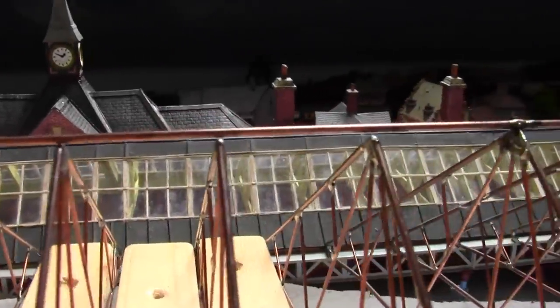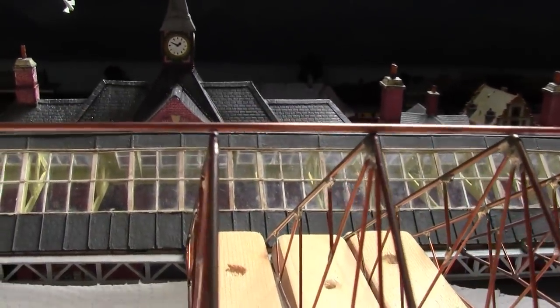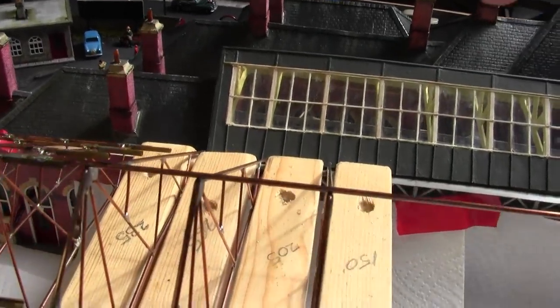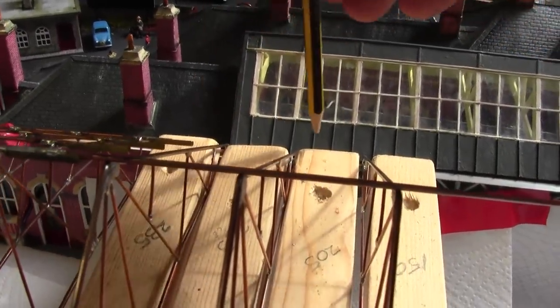And as you can see, it's not too bad across the top where the solder's going to go. Still a bit of flex in there. But yeah, I think that's going to work out quite well. But as you can see on that side, the gap is opening up. We've got a good 5-6mm gap in between the trusses there.